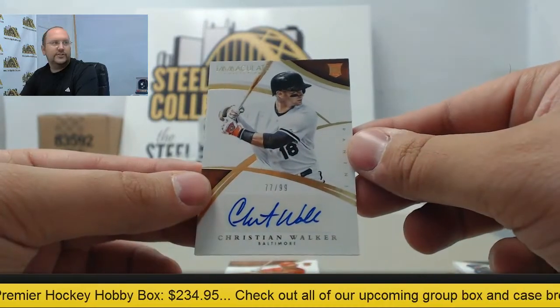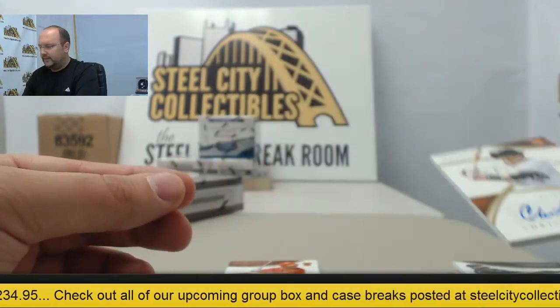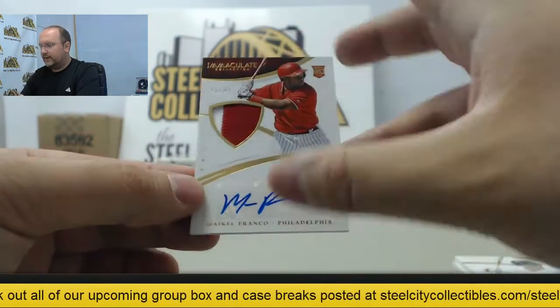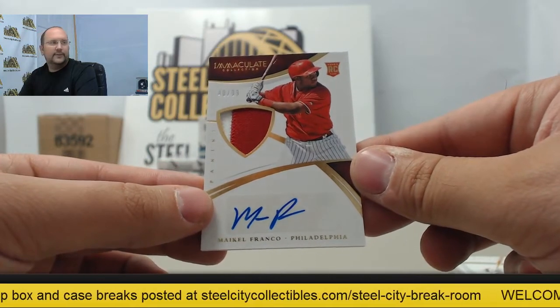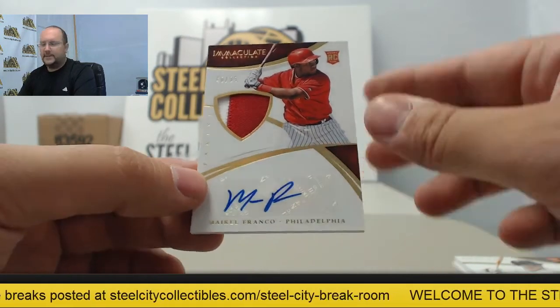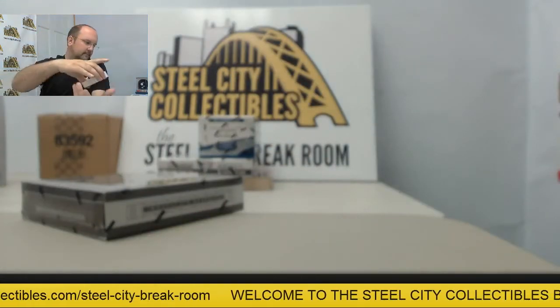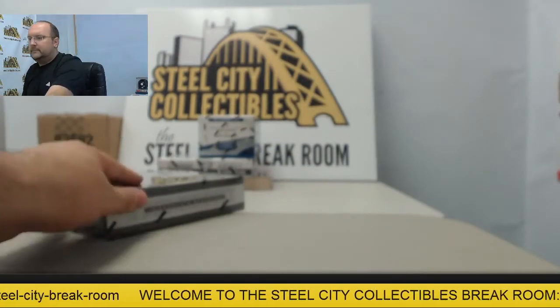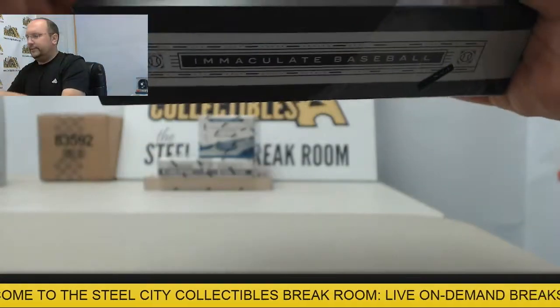Autograph of Christian Walker, 77 of 99. And the final card, autograph patch, Michael Franco, numbered 40 of 99. All right, here we go for box 2 there, Brad.